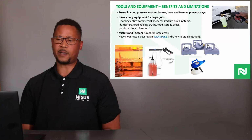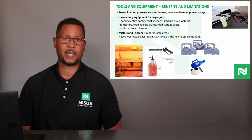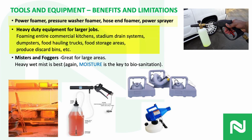Other tools that you may use if you're getting into larger facilities: I've been at stadiums where they're treating all of the dumpsters on site, and for that you're going to need something larger. There are things like foaming guns and hose-in foaming guns that you would use to wash your car. Those can also be used to produce a wet foam with biosanitation products. You also have power washer spray foamers. So there are a number of different things on the market for using biosanitation in a larger setting, whether it's a huge commercial facility or a stadium, where if you're treating the ground underneath the seats, where all the sticky, messy liquid always falls, you would need something pretty big.